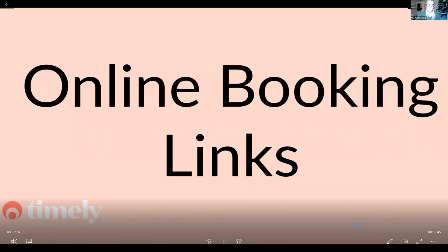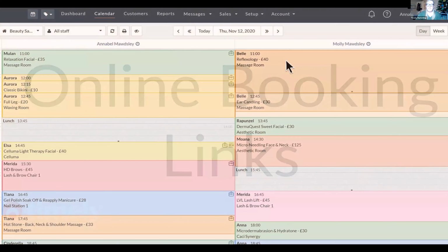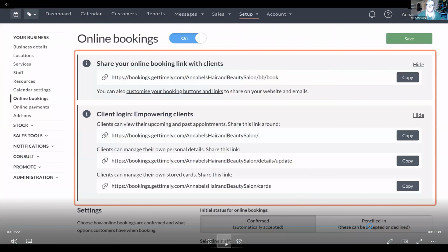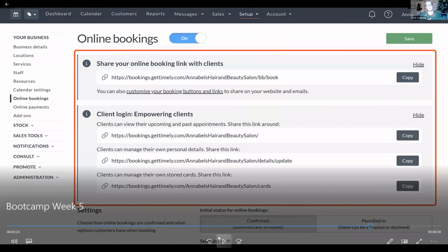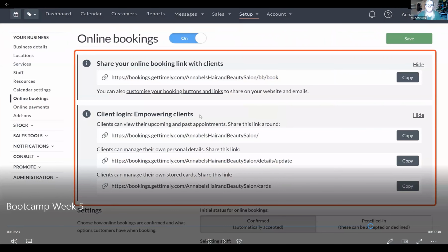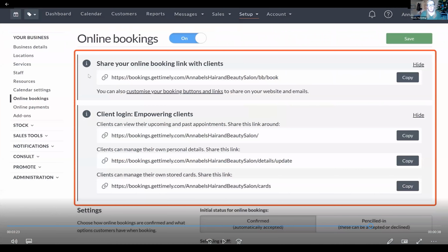Now, since it got set up, I've actually managed to save these links to use them in other messages. So if you head to setup and online bookings, you can see at the top you've got these booking links. Now these links are specific to your business. Few of you that see me talking about this in the group will notice that I always add your business name in capital letters, and that's where your business name link will appear.